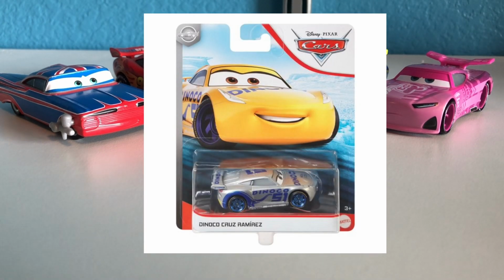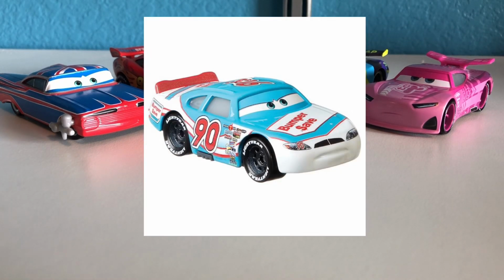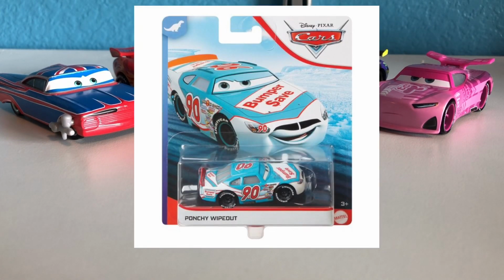I think that the factory custom actually looks a lot better, but I mean, factory customs technically aren't real diecasts. So I guess I'll be getting the real one. There's also Ponchi Wipeout, who hasn't been released for a hot minute. He looks weird as Thailand. He had a weird prototype image on the poster, and his art is there too with the packaging and all that.